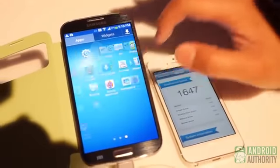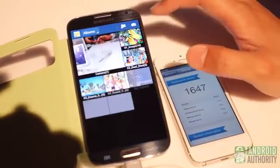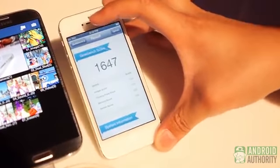And if you go over here to the gallery, you're able to hover over an album and you'll see all the pictures underneath. Some really, really great functionality inside the Galaxy S4 that, quite honestly, the iPhone 5 is not able to match, at least not yet. We'll see what they have as an answer to this incredible phone, the Samsung Galaxy S4.